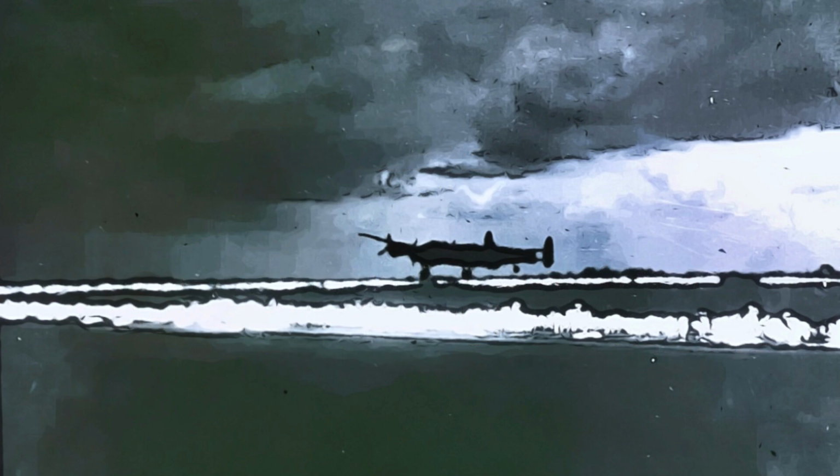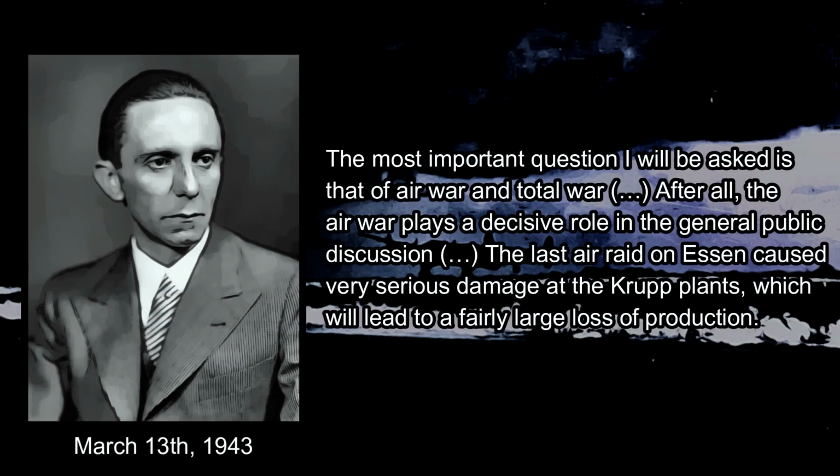all. The sudden halt in RAF bombing raids against Germany, which had averaged 1 attack every 2 to 3 days in February and March, creates an atmosphere of suspense and fear among the German population. As the Nazi government takes stock of the damage so far, rumors swirl throughout Germany about what the pause in RAF bombing raids means. The most important question that will be asked is that of the air war and total war. After all, the air war plays a decisive role in the general public discussion.